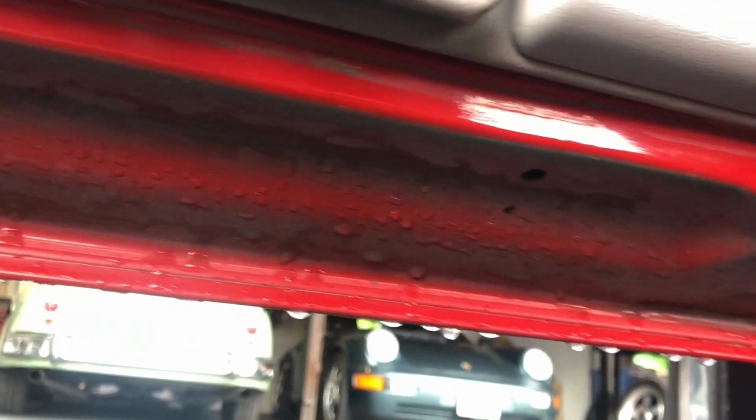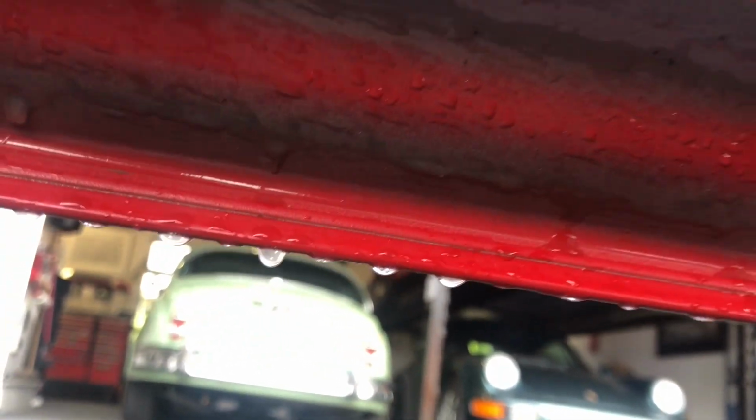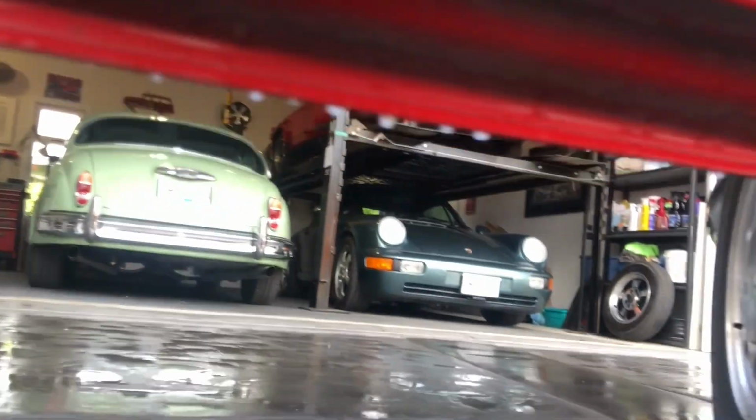So here's the bottom of the doors, very solid, no evidence of corrosion at all. This is the driver's door, I'll do the passenger door as well. And just a quick peek underneath.